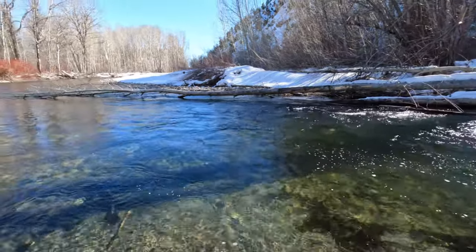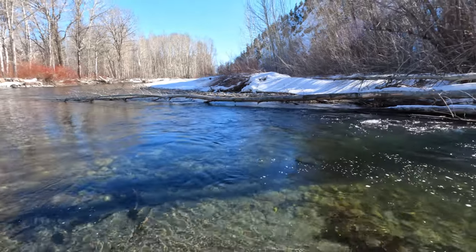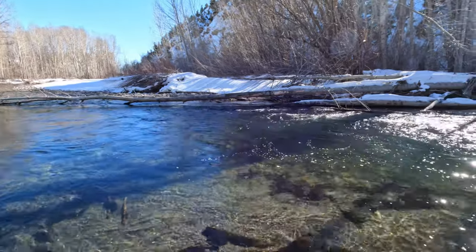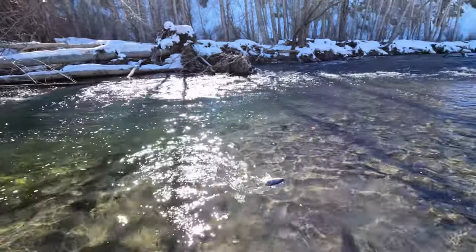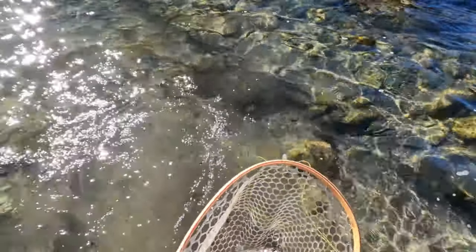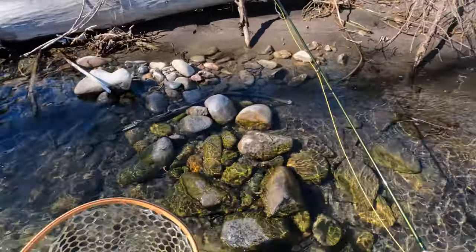That's a fish. Let's go. Fish on. Yes. That's a nice size fish too. Yeah. Let's go. A little rainbow to start it off. Look at that. Oh my goodness, that's beautiful. That is so beautiful.